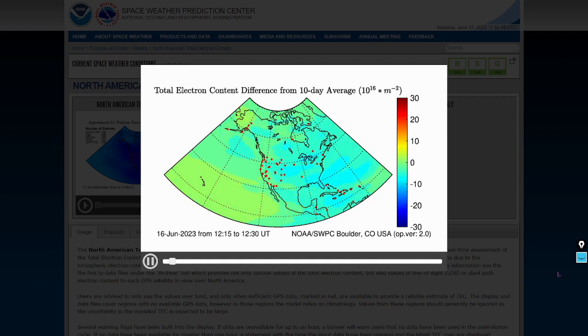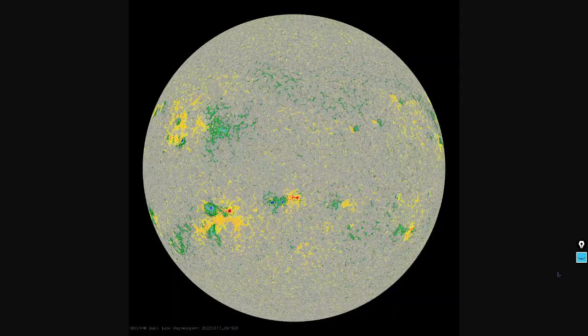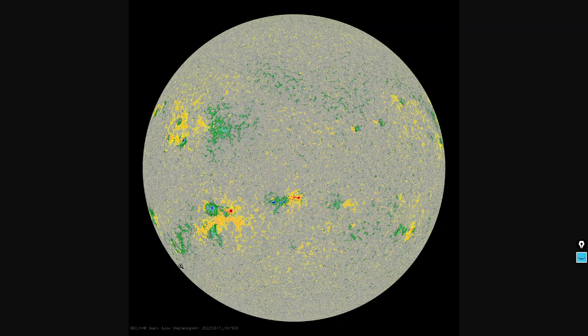And mostly low electron content anomalies here. This is literally a count of the electrons. You can see low electron counts there, especially over places like the southern U.S., Mexico, and Central America. Depicted in blue are those low electron contents. And we'll close out the space weather section of this video with the latest intensitygram and SDO magnetogram.